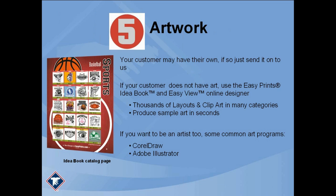Artwork. Artwork, it's funny that we've got it at number 5 because we can almost put this at number 1 or number 2 or number 3, but artwork, if you're going to do custom printing, the artwork needs to come from somewhere, right? Now, sometimes your customers have their own artwork. There are times when people will walk in your business with a disc, or they'll email you. If you're a web-based, home-based business, they'll shoot you an email with a JPEG or a PDF or something like that. So there are times when your customers will get a hold of you and they've already got their artwork in hand. And that's great. When that happens, forward the artwork along, and you're golden.